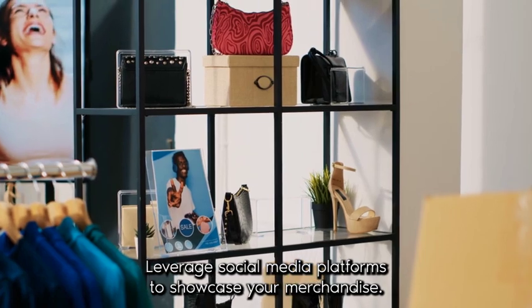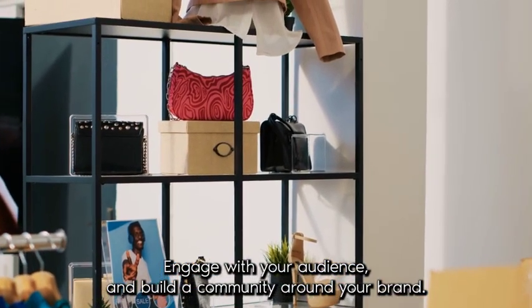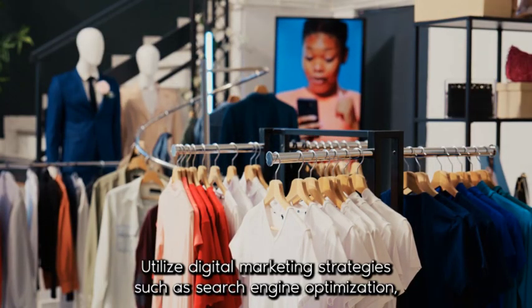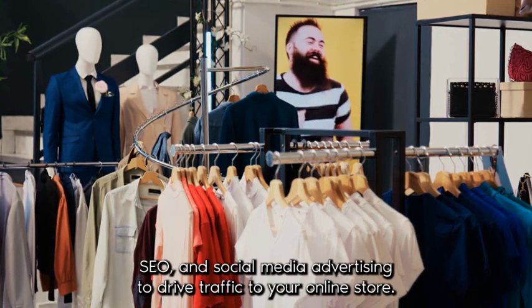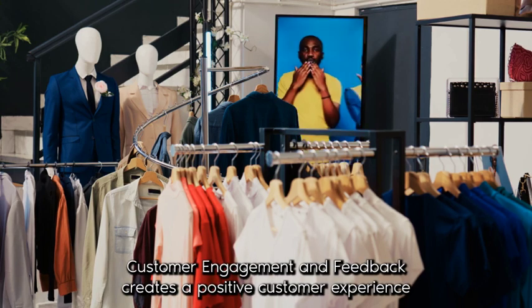Leverage social media platforms to showcase your merchandise, engage with your audience, and build a community around your brand. Utilize digital marketing strategies such as search engine optimization, SEO, and social media advertising to drive traffic to your online store.